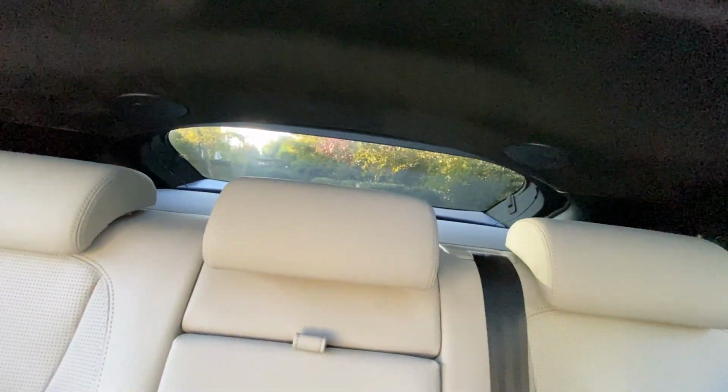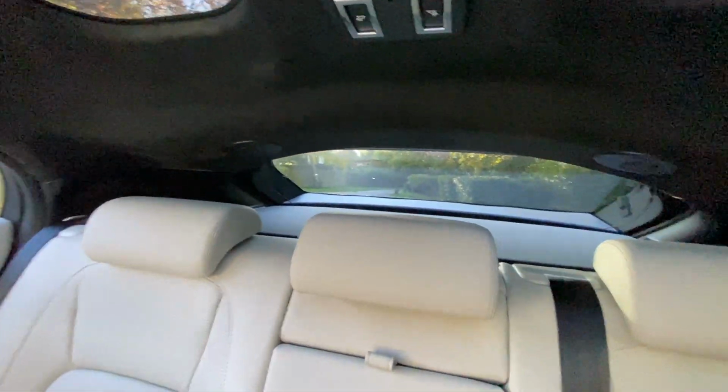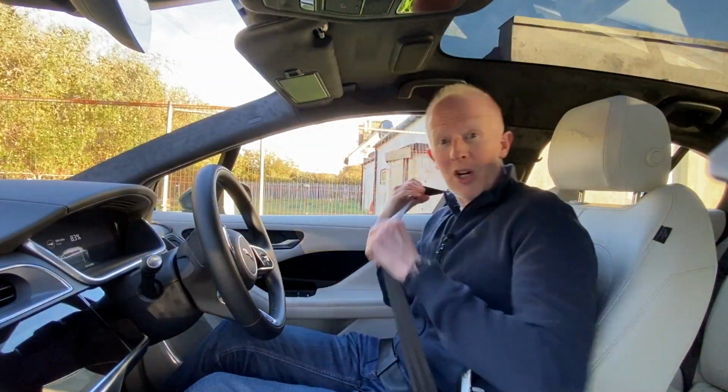Now the only tiny criticism I would give the Jag is, as you can see, the rather minuscule back window. But that's the price you pay for that sloping, sleek look of the car. To be honest, aren't we mostly looking at the front window anyway? I think it's 99.9% of the time I spend looking at the front window and a very small amount of time looking out the back. And you do have a standard reversing camera as well, so that kind of mitigates that, I think. Right then, enough fanning about, let's get the bugger on the road, shall we?